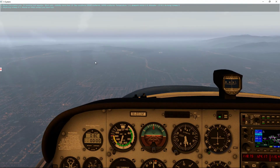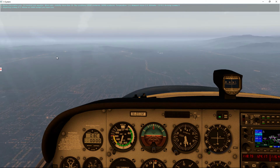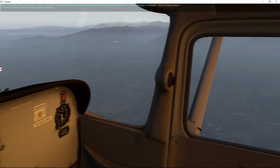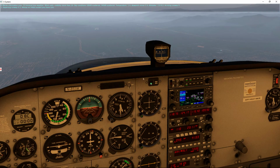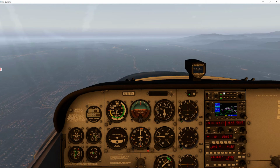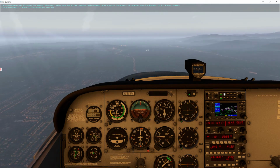El Monte information Zulu. Wind calm. Visibility more than 10. Sky conditions 19,500 scattered, 34,500 scattered. Temperature 14. Dew point -10. Altimeter 2992. Arriving runway 01. Departing runway 01.